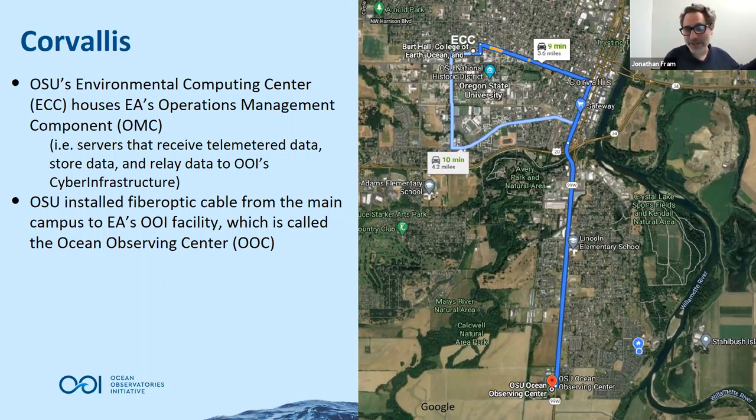OSU several years ago installed fiber optic cable down Route 99, which goes from campus down to our facility. We have the same internet access that one has from the main campus.